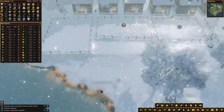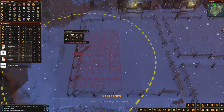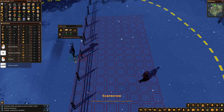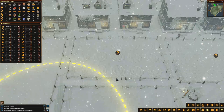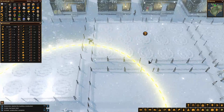Good. All right, so let's set up a scarecrow here-ish. Good. And we got one right there. That one's covering those two fields. We do not have one up here, though. We need one up this way. Oh, wait. We got this one. So all but like one tree of that field is covered. And yeah, so that's good. Those two fields are pretty well covered. Very good. All right.